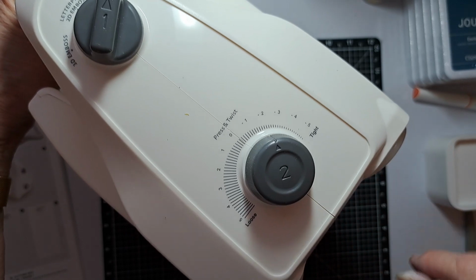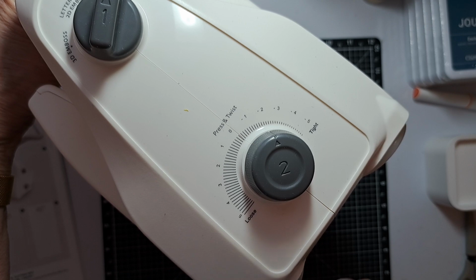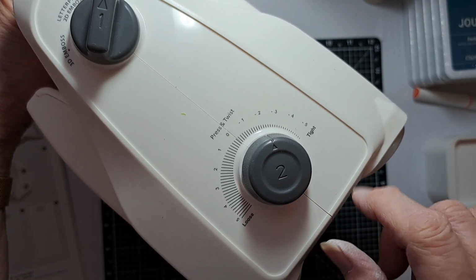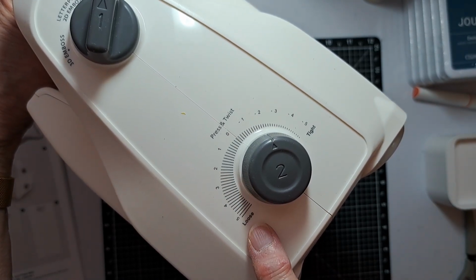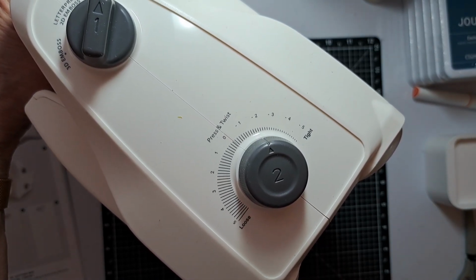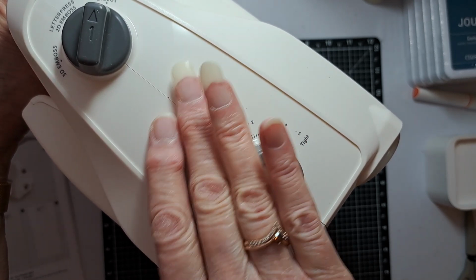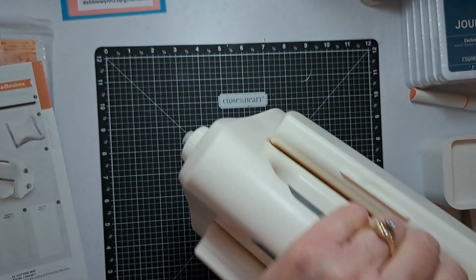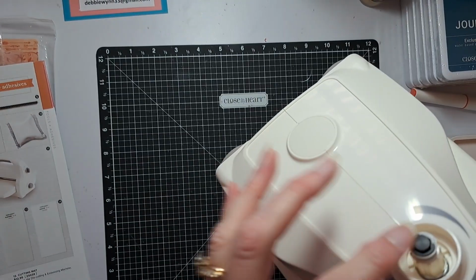Then you have this little dial here, which is for the thickness of your paper and your die cuts. So if you want it really tight, you move it over to tight. If you want it really loose, you move it over here. It all depends on the thickness of your cardstock and your paper and your die cuts. And you can use this with any die cut. You don't just have to use it with Close to My Heart's thin cuts. I love my machine.